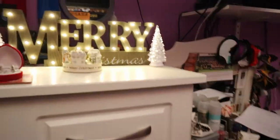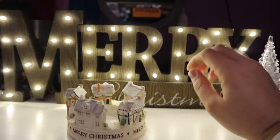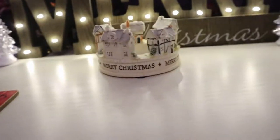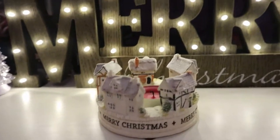I decided to do a little bit of decorating in my bedroom, which I never usually do. But I just put up this Merry Christmas light up sign. It's battery operated, that I got at Mr. Price a couple of years ago. I used to bring these things to work, but obviously I'm not decorating a mark this year. This is a little tea light holder. I don't actually have a candle in it. Let me grab a little tea light candle. Okay, I probably won't light it, but at least there's a candle in there.